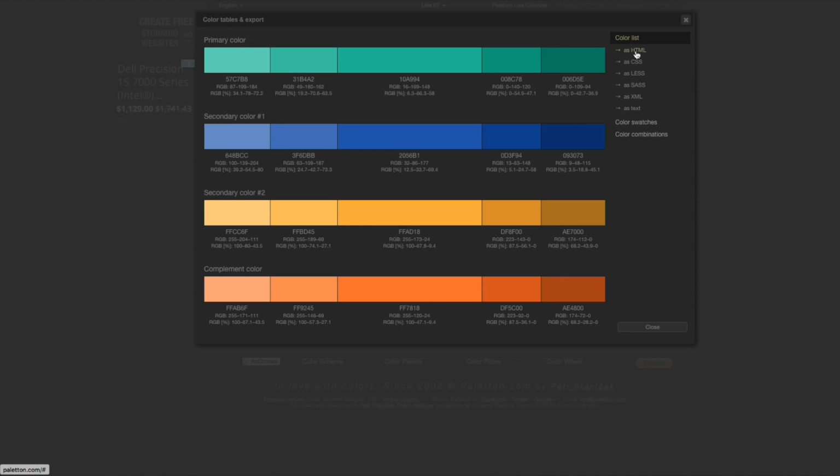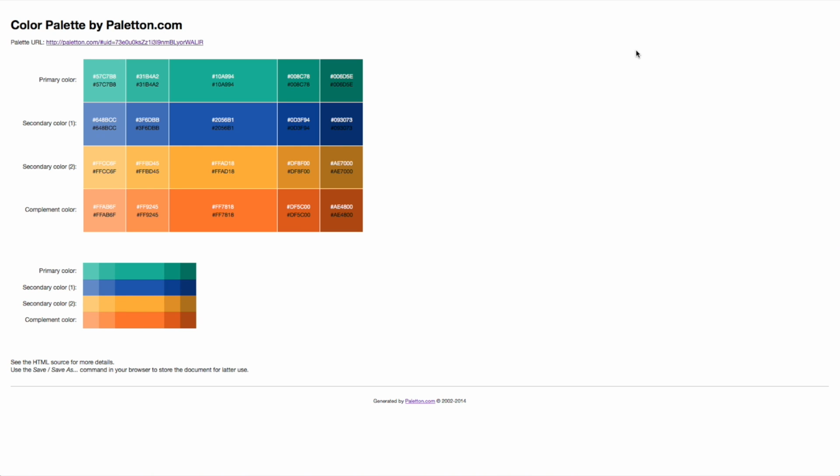And what I like to do is click on this As HTML button here, and I just like to make a PDF printout of this, or make a PDF version of it, and then save it to my website folder. I'm going to talk about my website folder in just a little bit after this. That way, I've got easy access to what my colors are. You can also save this link right here, and it'll take you right back to that color palette that you just created.